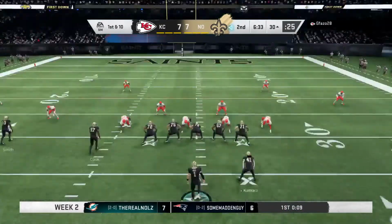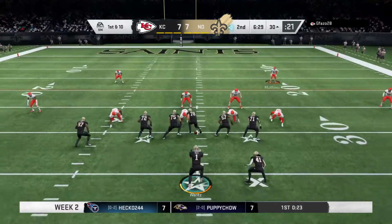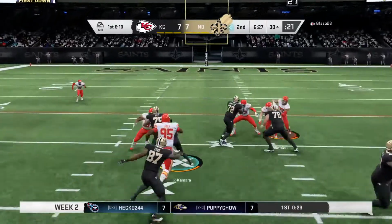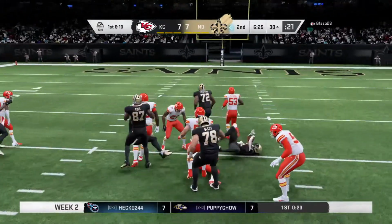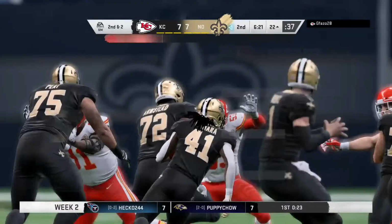Good work after the catch. Going to net him 23 and a first. So 1st and 10 now from the 30. They'll run out of the gun with Kamara. This will be stopped about 2 yards shy of the marker. 8-yard gain, 2nd and 2.